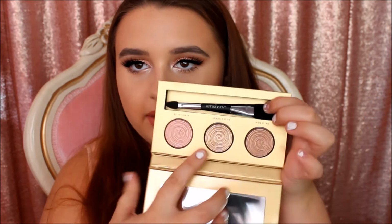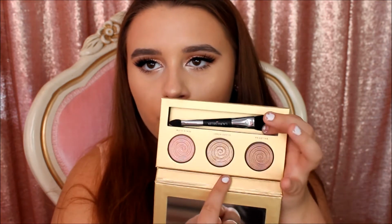When I was on Ulta, I saw it and I was like, so a lot of you have probably heard of the Laura Geller highlight in the shade Gilded Honey. And that is included in this palette. Gilded Honey is this one right here. And I had wanted to try it, but I was sort of afraid it wouldn't work for me because most of the time I am a lot paler than I am now. So I was afraid Gilded Honey would be too gold or too dark for my skin tone.